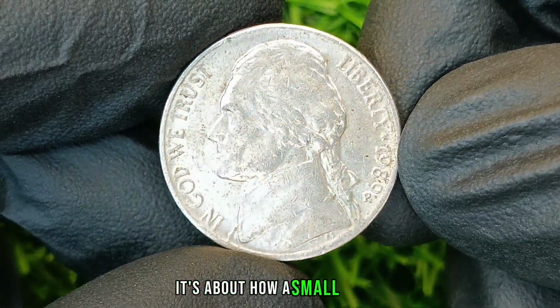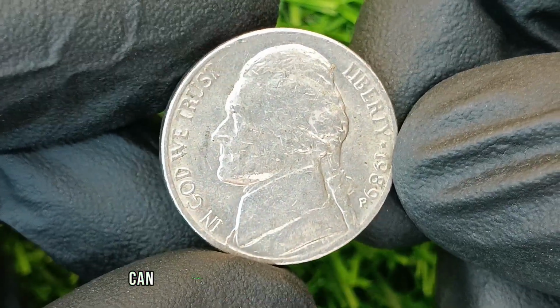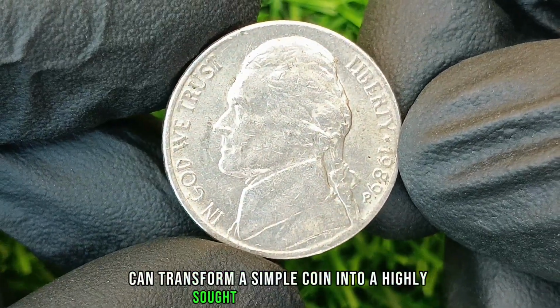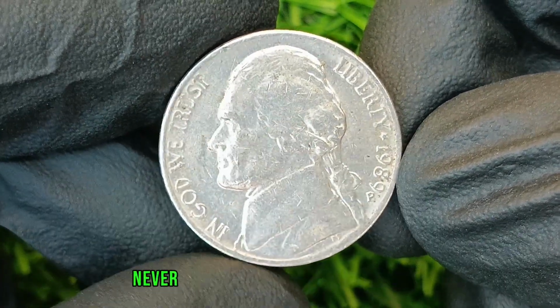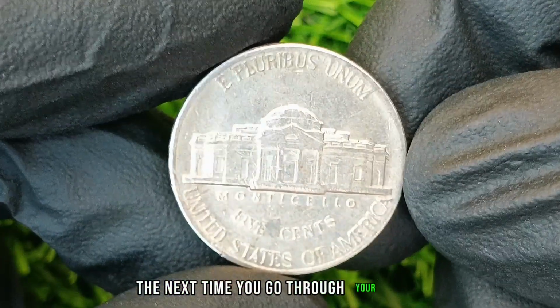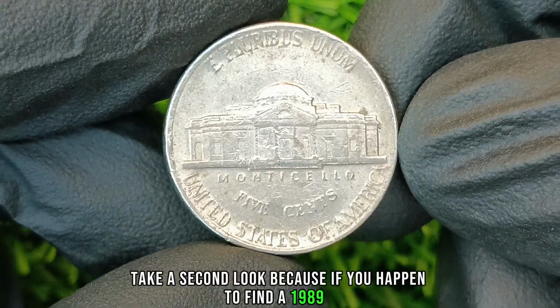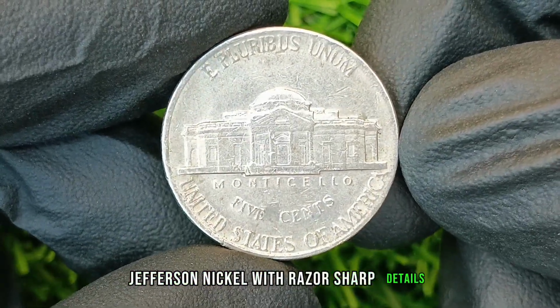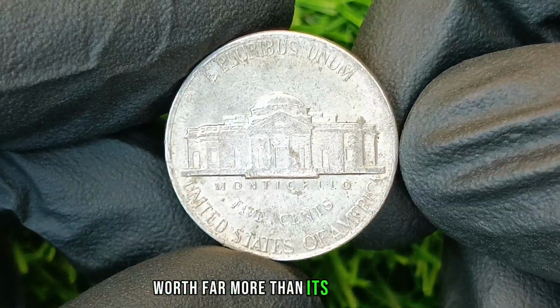It's about how a small detail, a mint mark, a sharp strike, or an untouched surface, can transform a simple coin into a highly sought-after collectible. Many people throw their spare change into a jar, never realizing they might be sitting on something extraordinary. The next time you go through your coins, take a second look. Because if you happen to find a 1989 P Jefferson Nickel with razor-sharp details and full steps, you could be looking at one of those rare pieces worth far more than its face value.